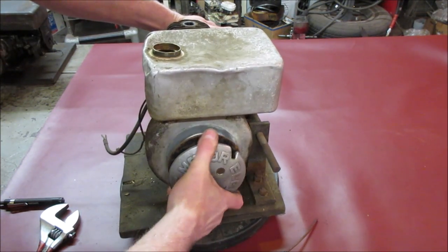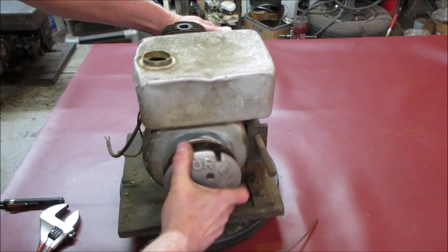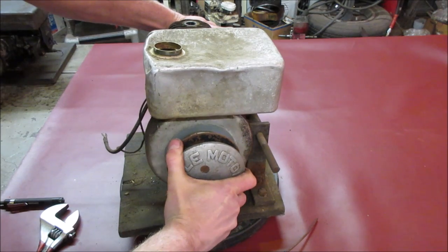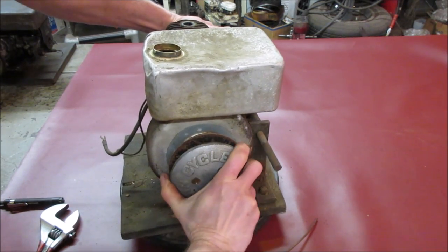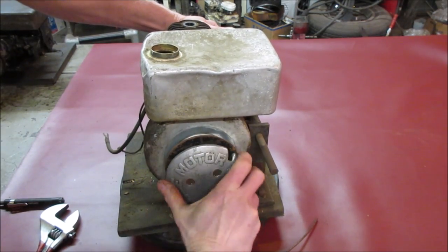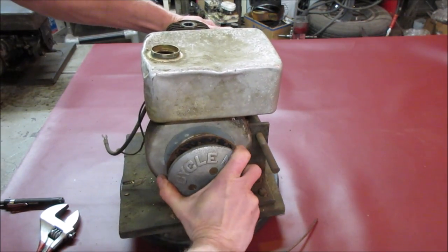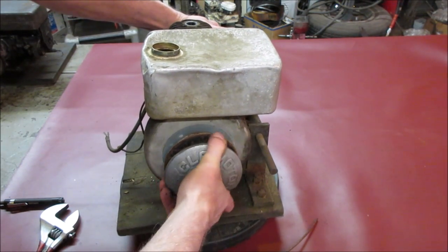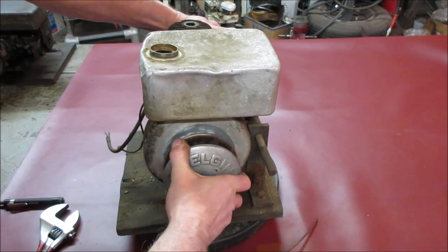I think it's been 45 or 50 years since it's turned, right? It's got a lot of drag. It could be even maybe rust on the magneto. See if I get one rotation around. I think it should spin like butter right now. Come on, free up for us.